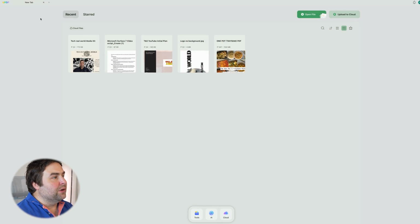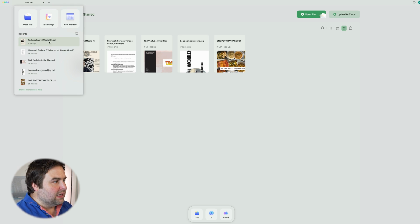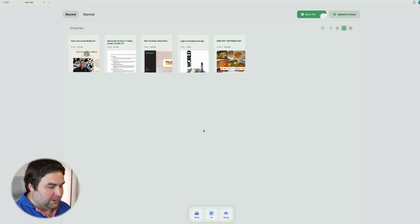Let's have a look at the new interface of version 2, which is much sleeker and much more modern. So here I've got it open on my Mac, and you can see you've got a tab system at the top. Every time you open a new tab, you can open different documents, new windows, and do different things with the PDFs. For example, you can have new batch tools, doing OCR, compression, adding watermarks and all that. So we'll get into that in a minute.